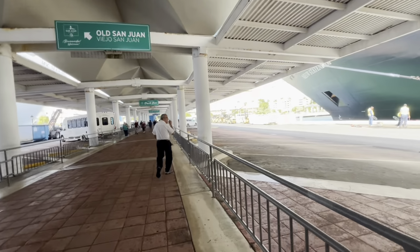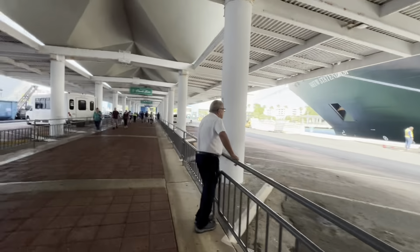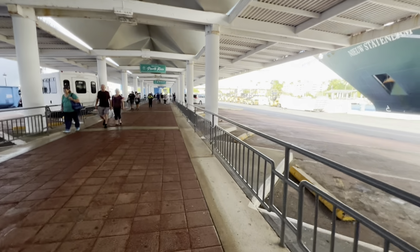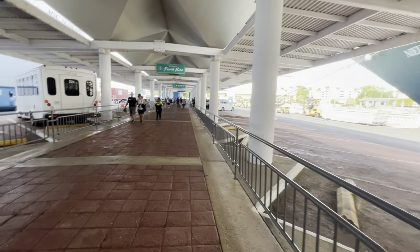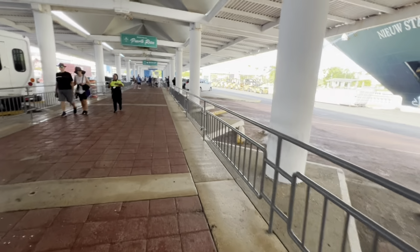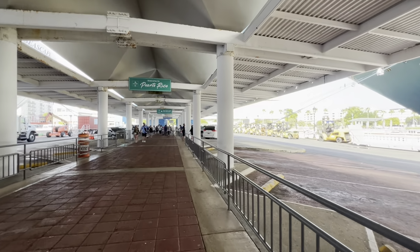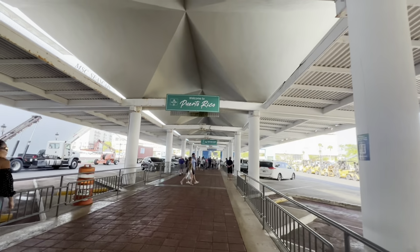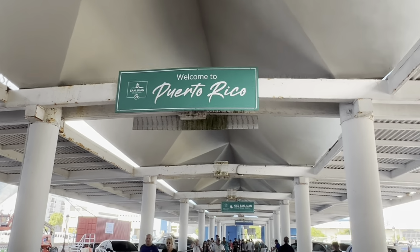So if you're arriving by cruise ship, you're in luck. This port is one of the most convenient in the Caribbean, as you can just self-guide. You don't have to get an excursion. You are totally on your own, and you know what? It's okay. I'm going to take you on a walking tour of everything you can do within minutes of the cruise terminal. From historic forts to delicious local eats, street vendors, and unique tours. So let's get exploring.